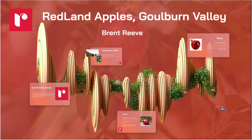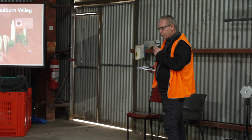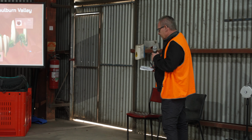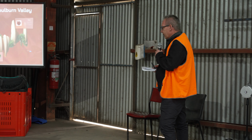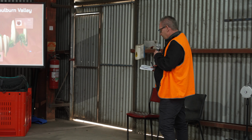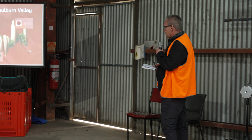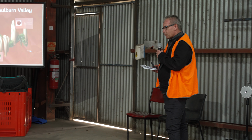I'm just going to talk about Redland apples here today, and mainly in the Golden Valley. Redland apples here in Shep is part of the Redland Apple Group, and we have citrus in Mildura, Griffith, Hillston, and Emerald. We also have some grapes in Swan Hill and Mildura, and also some stone fruit there. We have some kiwi fruit and apples also in Western Australia.